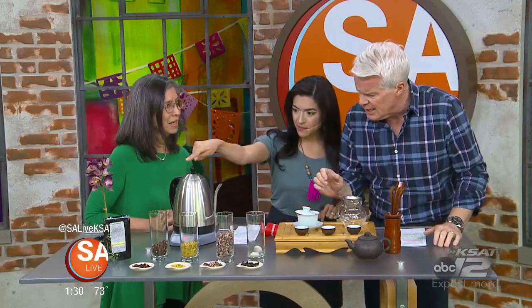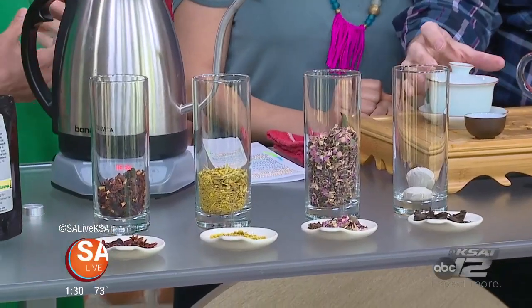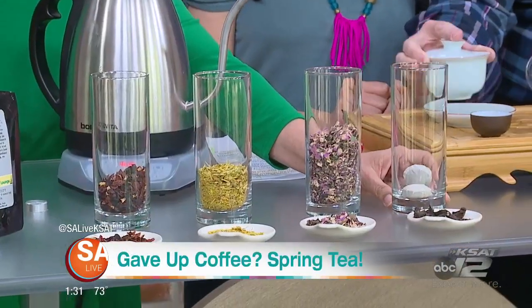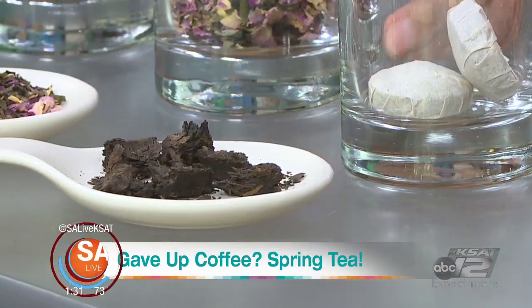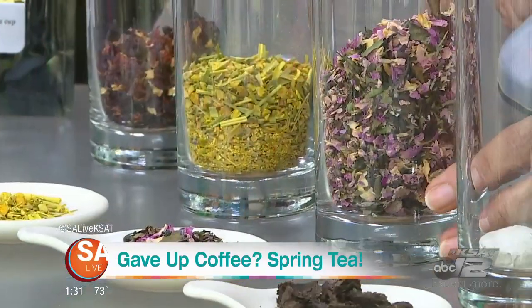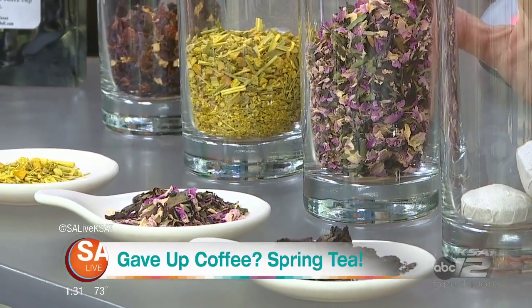These look amazing. Well, so today we have some teas. We're really focusing on the spring right now where everyone has allergies. So we've got two teas right here. This is our Pu'er tea, which is a fermented tea. And this particular one is called a tocha, which is a little cake. And then we have our tea blend here, which is white tea, green tea, and then we've got rose petals and jasmine and lavender. Just such a nice tea.